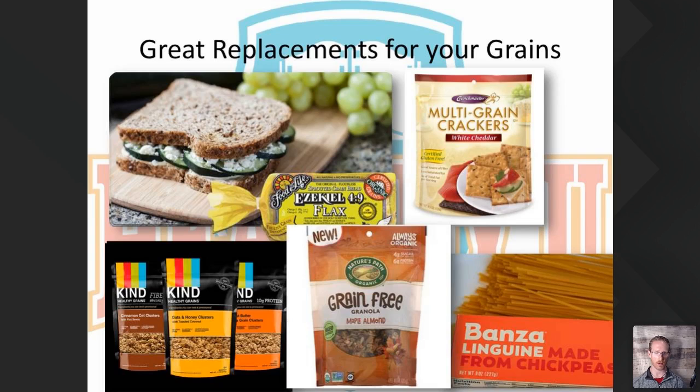Children love to go and have their crackers and their breads and their pastas. There are things that you can use that are very good replacements. So if you can see up here on the top left side of the screen, you see Ezekiel bread. And Ezekiel bread is a great replacement. My kids eat Ezekiel bread as their form of bread.